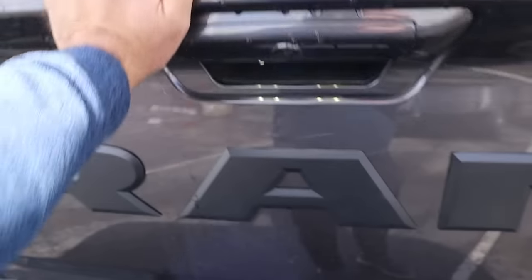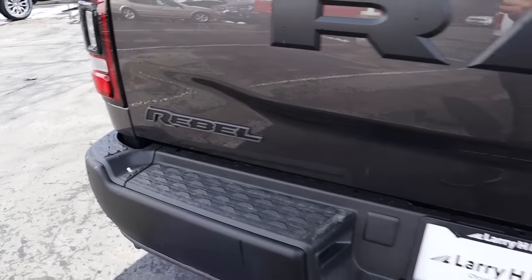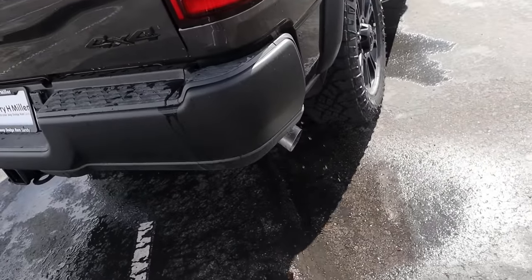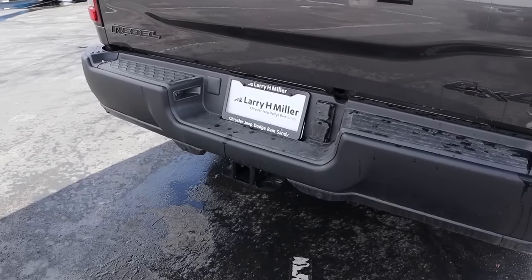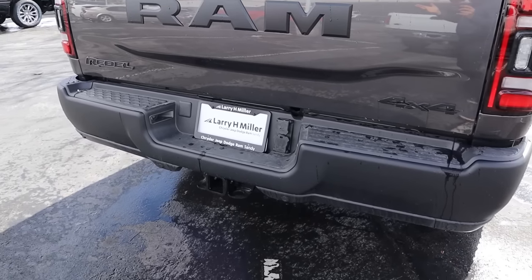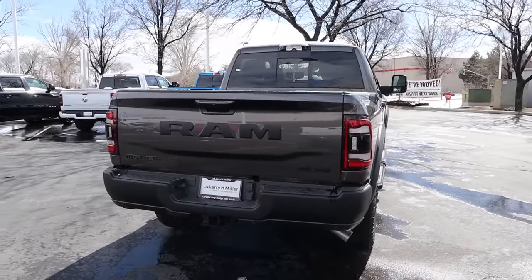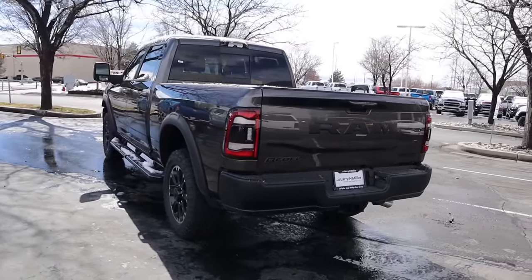Lifting this up is pretty dang easy. Notice you got the Ram logo here, Rebel down below. And then you guys can see the taillights, how they're darker there in the center portion. And then you got the little exhaust tip poking out the back. And then parking sensors and a receiver hitch. Now with towing capacity, you're going to be kind of like lower mid-teens, if that makes sense. Like think 13, 14,000 pound range. But anyways, putting it all together, I think this truck looks really sweet on the outside.